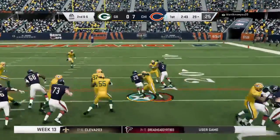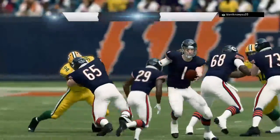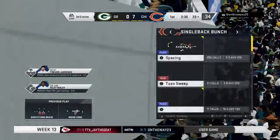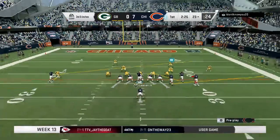On 2nd down, it's Cohen. And he's got this pretty close to a 1st down as the tackle is made at the Packers' 23. Getting the sense, Charles, they're going to put a big emphasis this afternoon on the run game. And why not? What we're seeing so far, it's working pretty well for them.